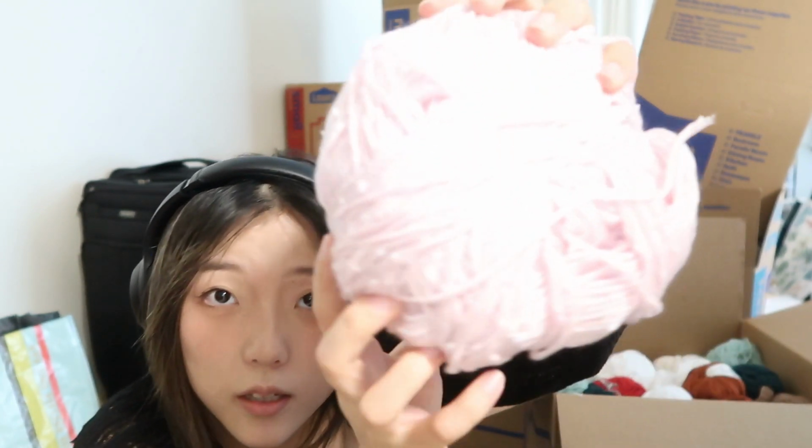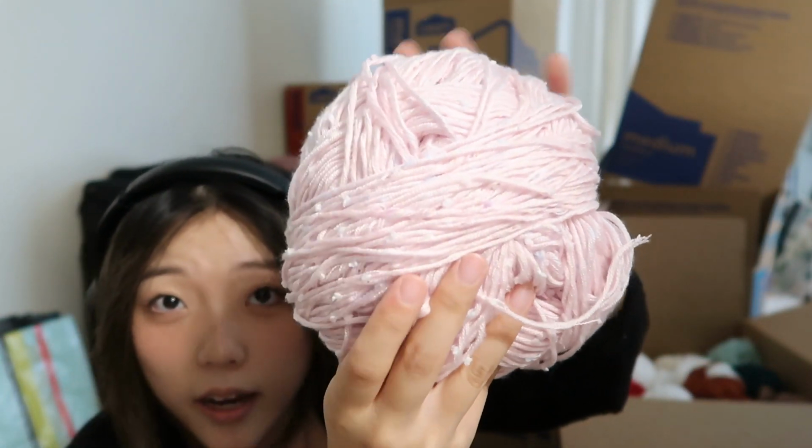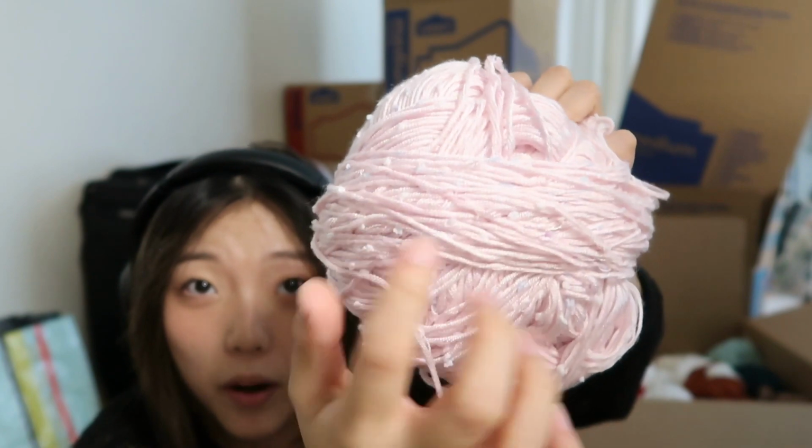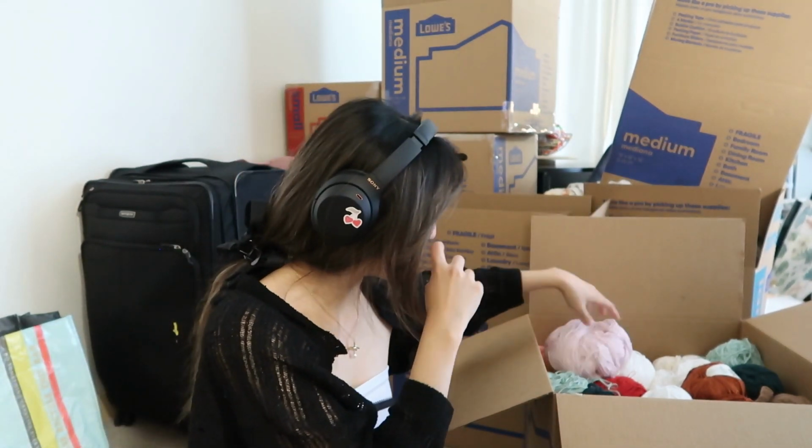This yarn I got from my best friend. She gave me a couple different yarns, and I have no idea what to do with them. So I've kept them, and this one is really interesting because it has little, what would you call them? Little embellishments on them. You can see there's little puffs on them. Home decor? I think it'd be really cute. I don't know. Still thinking about it.